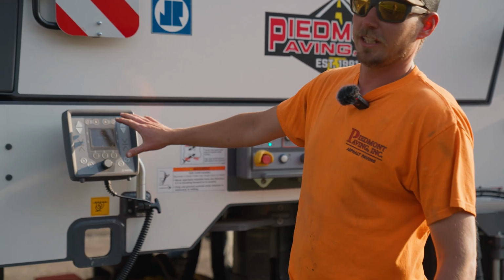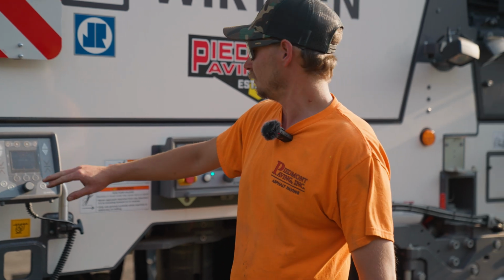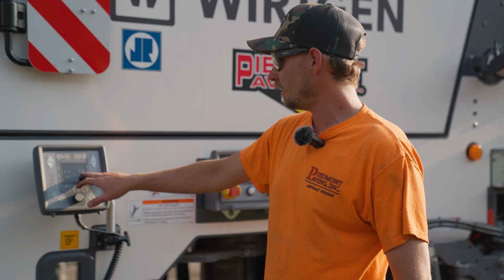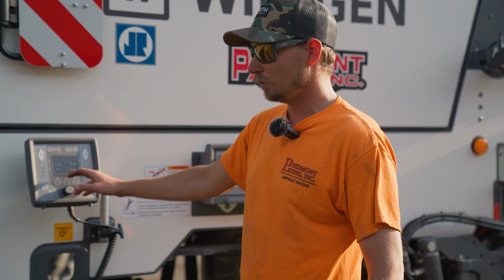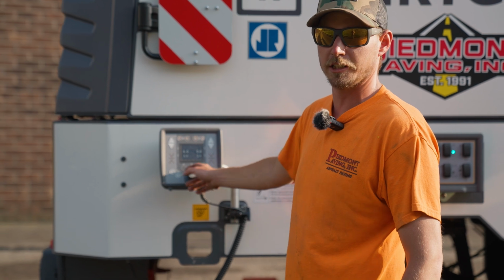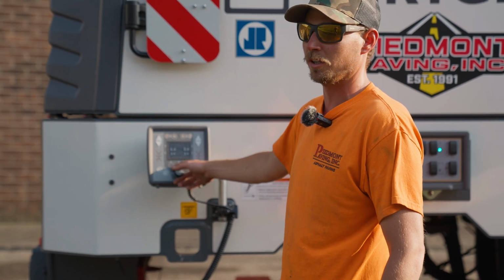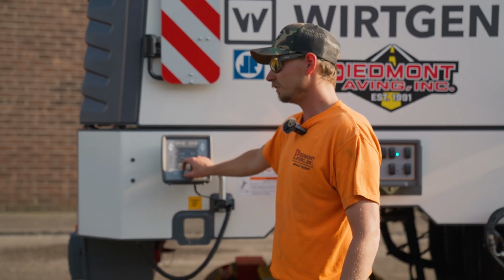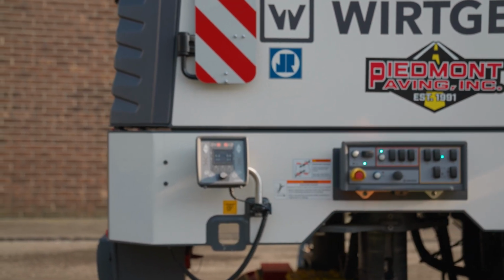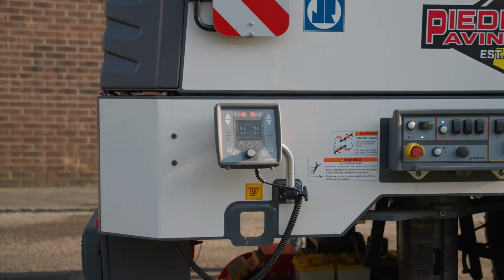I still don't understand half the stuff that goes on in this box, but I do know that when you're setting grade, you want to cut deeper on this side as opposed to that side, vice versa. It's just easy. It's just click. You can go by 0.1 or 1/10 of an inch, just up, down, as opposed to having to hit joysticks. It makes it easier when you're transitioning grades, 100%.